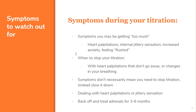Now, in reality, if you just kind of hung in there and stayed there for a couple days, most of the time, those symptoms would completely go away, and then you'll be able to tolerate it just fine. So be intuitive with your dosing, listen to your body, and when in doubt, back down a little bit. It's not going to hurt you to go back down on your dose, okay? So don't freak out about that.